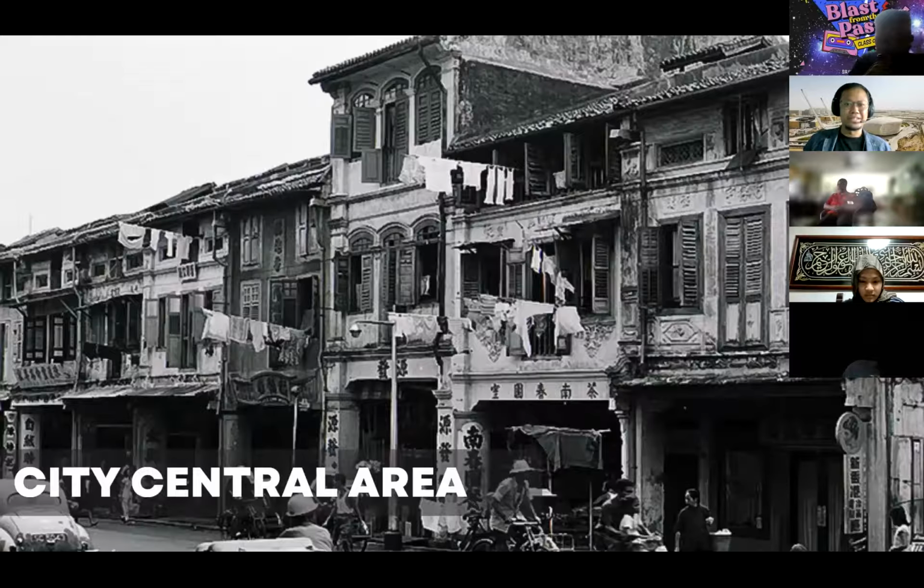And the living conditions were pretty bad. Majority of residents stayed in these shop houses, and they are all crowded. In fact, these shop houses were quite dilapidated, derelict. They're all cramped, and the working conditions were bad, and the living conditions were bad. Some of them do not have any sanitation facilities. It was really unsanitary. So for the people living in the city area, this was how it looked like.